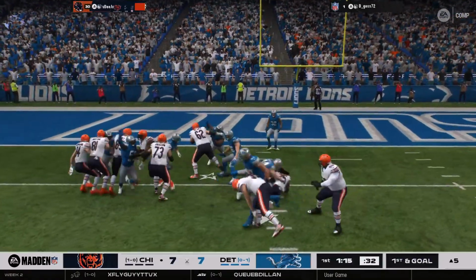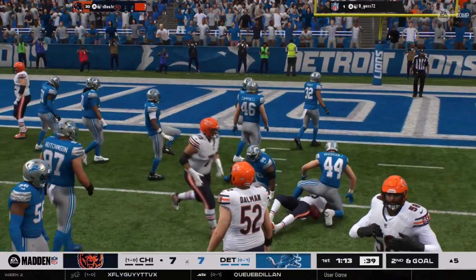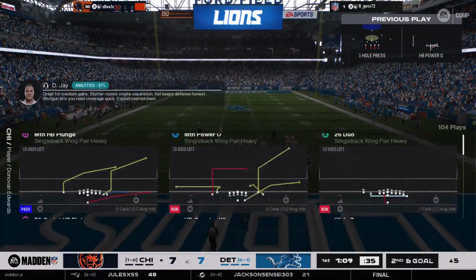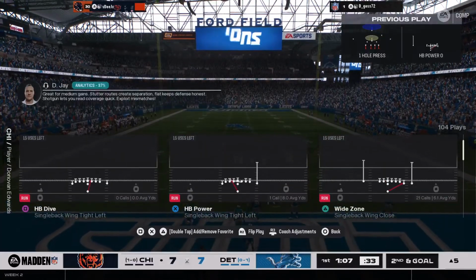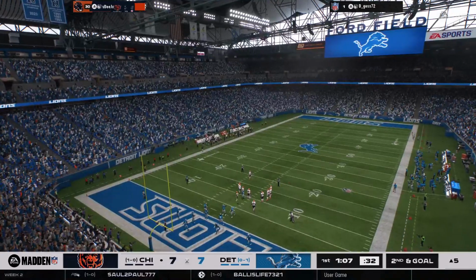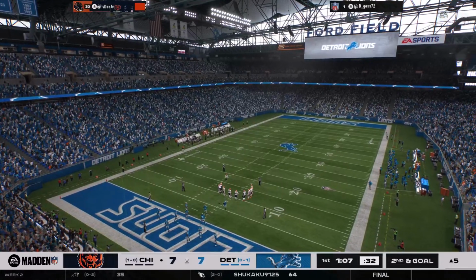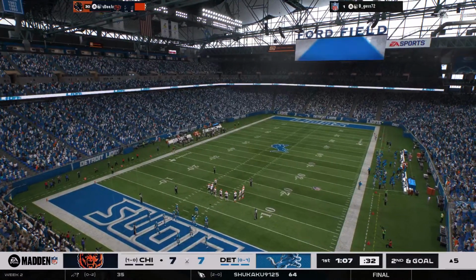Here's a run. And nothing developed there. He'll get back to the 5, and that's all. A loss was definitely not something they had accounted or budgeted for in this spot. And now, I think it really limits what you feel comfortable dialing up here on 2nd and goal.